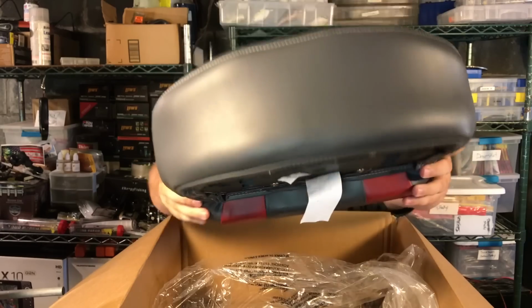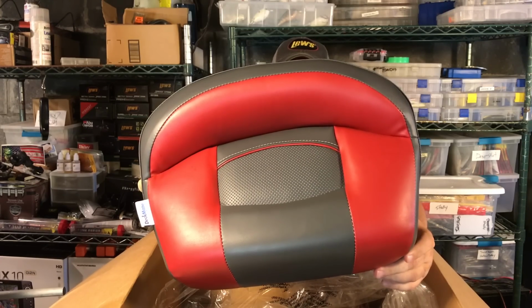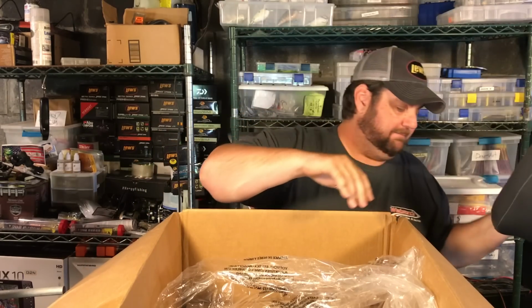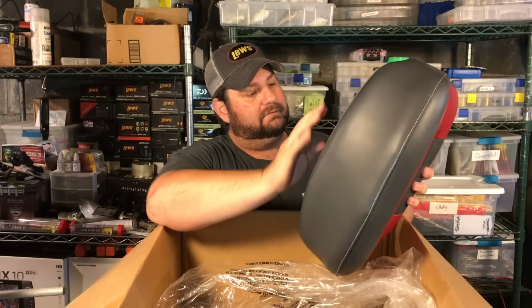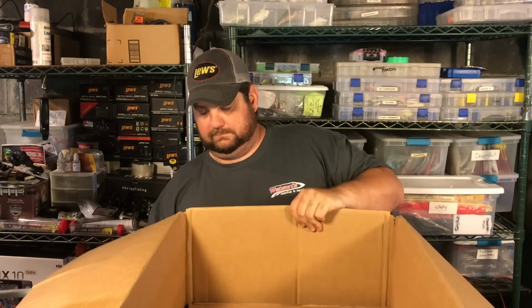You can see the stitching. This actually exactly matches. This is my butt seat. And it exactly matches my two new seats color wise. That makes me happy. And I mean, just the detail, the stitching. I mean, guys, it's pretty phenomenal, the product you get. Okay, this is gonna be a little tougher to get out.